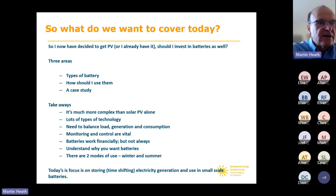But I think if we wanted to end the discussion now, there's probably a couple of things to take away from this meeting this morning. Batteries are far more complex than PV alone. It's a more complex way of understanding exactly what benefit they bring. There's lots of different types of technology out there, and I'll go across the main ones. It's all about, as with solar PV, balancing the load on your site, the generation that's going to be coming from solar PV, and the consumption patterns over 24 hours and over the year of a particular site.